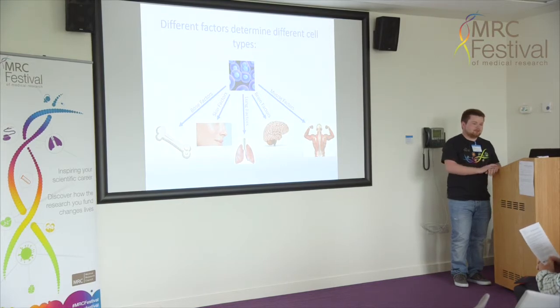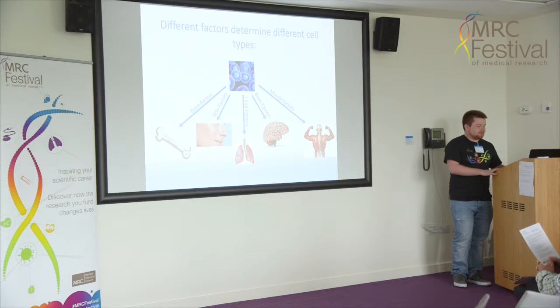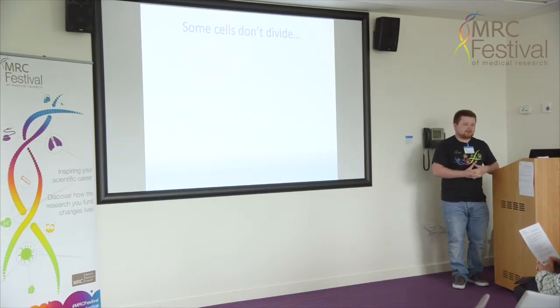So different factors determine what type of organ or cell type your cells are going to become. If it's going to become a bone, for example, bone factors will help determine its outcome. And for every organ, different factors will help coordinate what type of cell it's going to turn into. But it's not quite as simple as that, in that cells keep going and dividing, because some cells don't divide at all. Can anyone think of a cell type that might not divide?